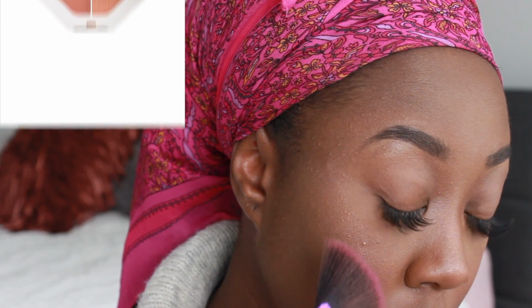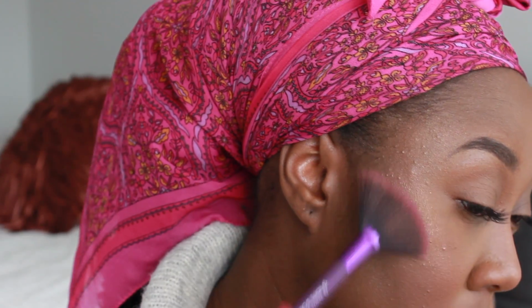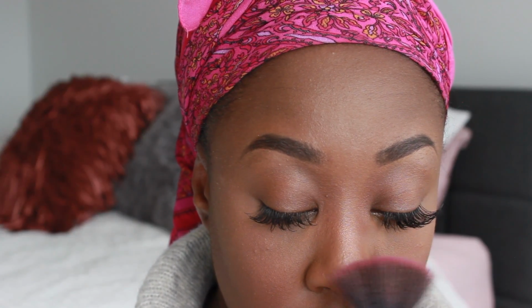And then of course we have to follow this up with Fenty Beauty's Killawatt in Ginger Binge and Moscow Mule, darling. This is the only color from that range that actually works for me. Trophy Wife was too much, but this I absolutely am in love with.